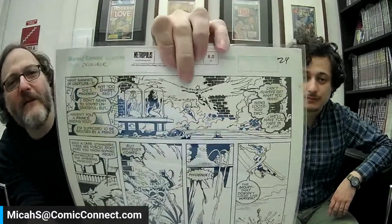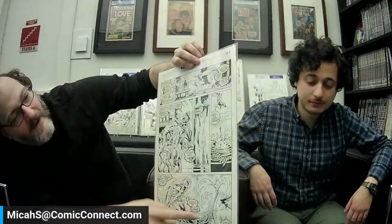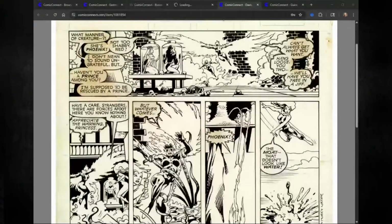We've got a couple of Alan Davis Excalibur pages. This is issue 12. They're both really strong Rachel pages. This one, just Rachel throughout. She's using her Phoenix powers. Love that first panel. Phoenix again down at the bottom. This is a really, really good Rachel Summers Phoenix page by Davis. I want to say it's as good as it gets, but the next one's real good too.